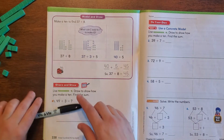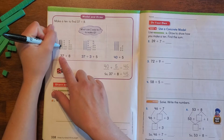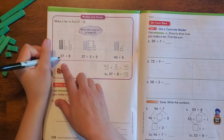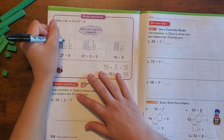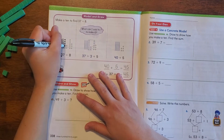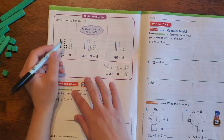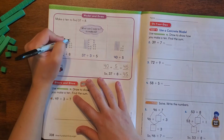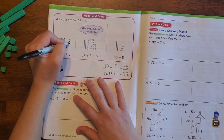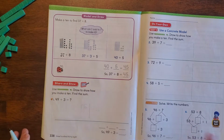So the model for 37 is 1, 2, 3 10s, because there's a 3 in the tens place, and 1, 2, 3, 4, 5, 6, 7 1s, because there's a 7 in the ones place. And then the model for 8: 1, 2, 3, 4, 5, 6, 7, 8 1s.